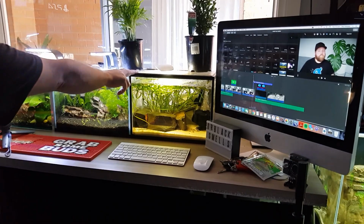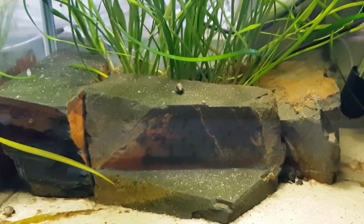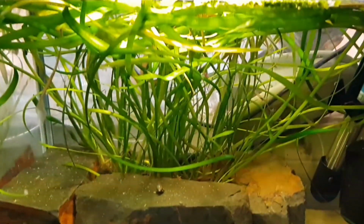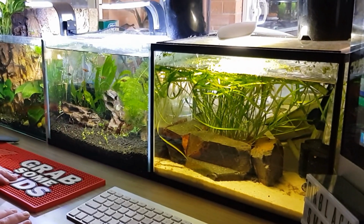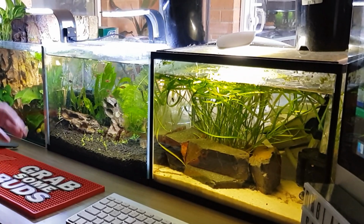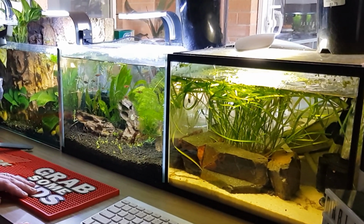Over here is the pygmy cory tank. There are 8 pygmy cories in there. They like to hide most of the time. Not happy with the layout. I was happy at the time, and I got a good response from a lot of people on YouTube, but I'm just thinking that I haven't got the right sort of setup for them. So I'll probably experiment with that one soon, I reckon.